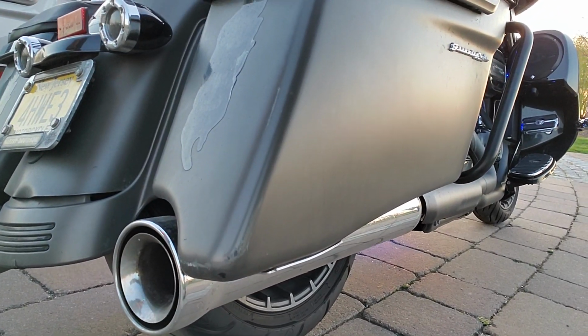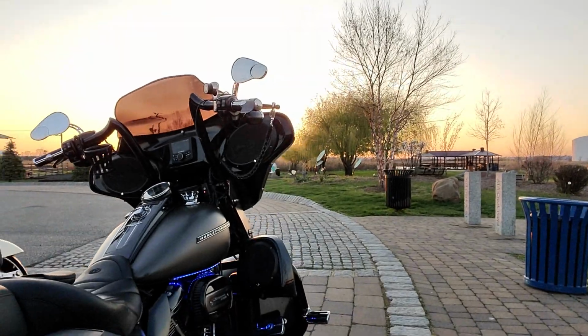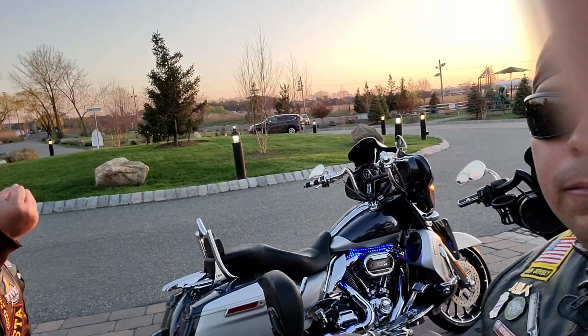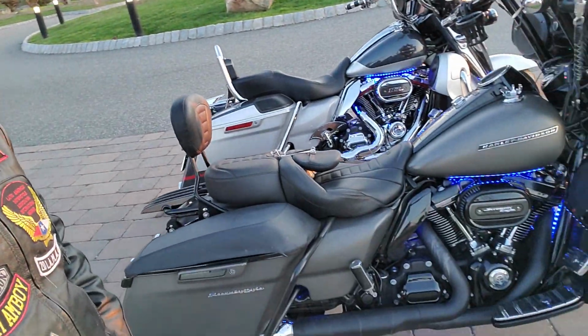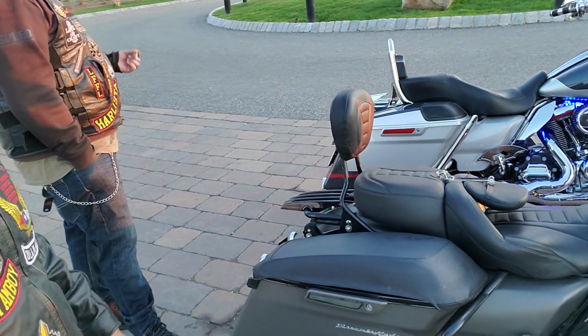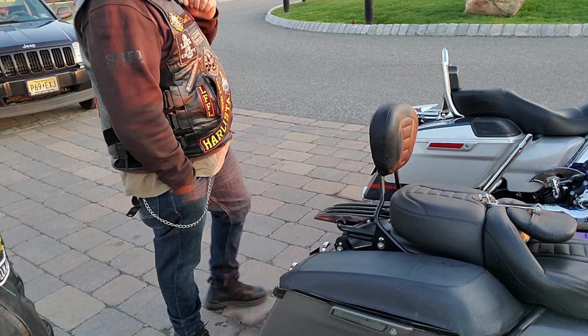The stock headers, the more miles you put onto them, I guess the catalytic converter gets a little thinner and they sound deeper the more you ride with the stock headers. Because my bike sounds totally different than it did a year ago. Right, when they're brand new, they got to break in. That's like mine, I only had those for a little bit of miles. So wait till they break in, it's probably going to sound even deeper.